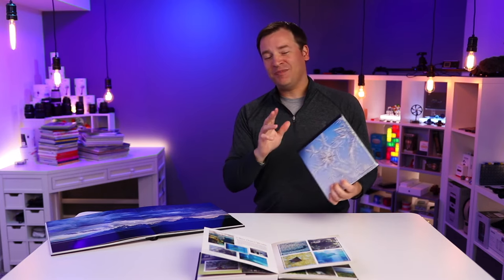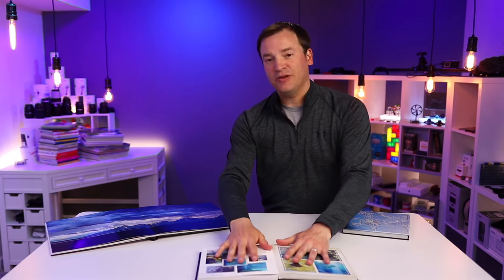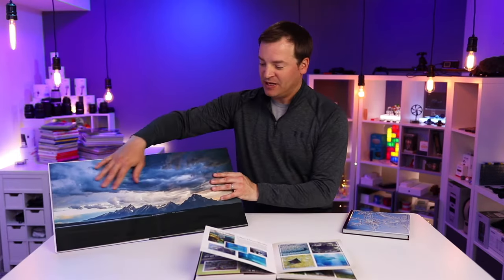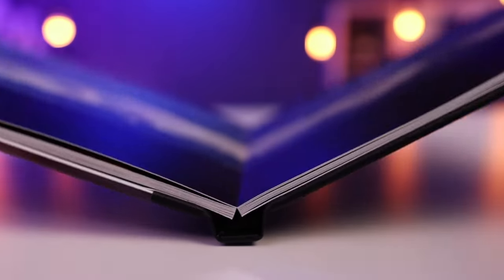But if you want something that's the next level up, you get the lay flat. This is gonna allow you to put a book on a table and the pages to stay more or less right where you want them. And the other thing you can do with lay flats is you can get a better seamless two-page spread of a picture that looks just amazing.